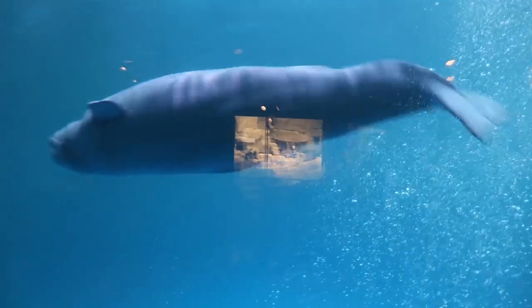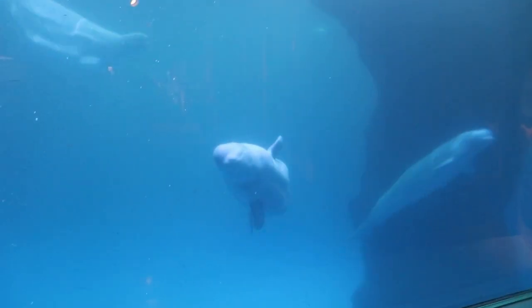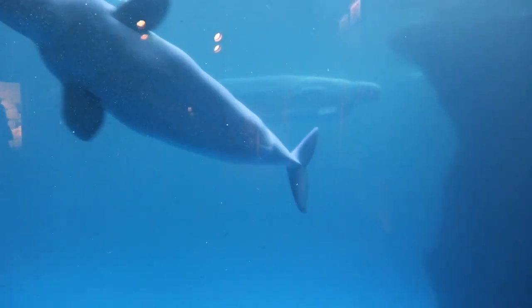So here we go, the beluga whales, finally. Before, I just saw dolphins in here. There we go. Here we go, the beluga.